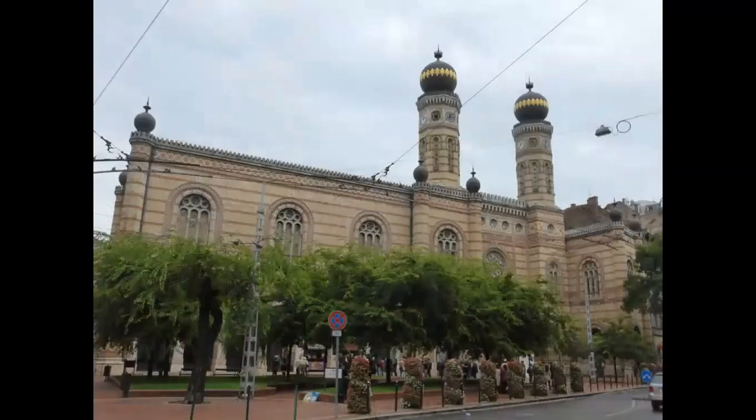Another important site that you shouldn't miss when you're in the city is the Great Synagogue, which is the largest Jewish house of worship in all of Europe. It seats 3,000 people and was built in the 1850s in a very sort of Byzantine style, neo-Moorish style. It also has a superb museum attached to it with relics, and also a Holocaust memorial that we'll see shortly.